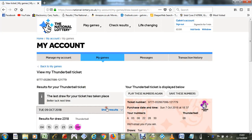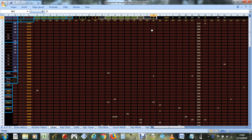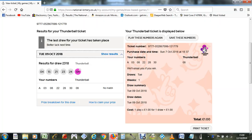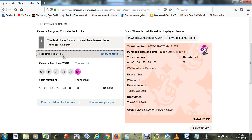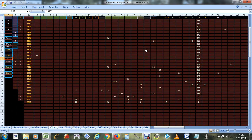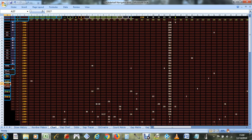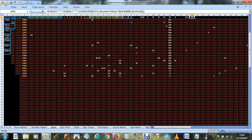on Tuesday these numbers came out, and I'll just show you what I know about this draw, 2318. So in draw 2318, this is what the chart looked like for machines 5 and 6, sets of balls 5, 6, 7 and 8, which are the ones that they're using at the moment. And as you can see, they use machine 6 and set of balls 5.